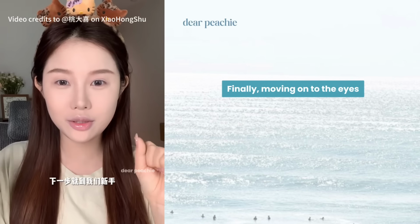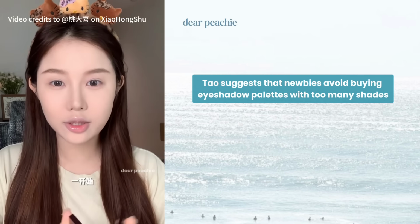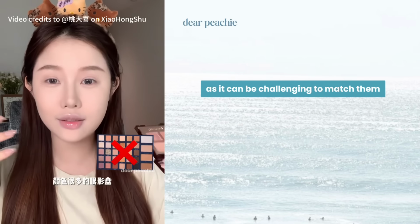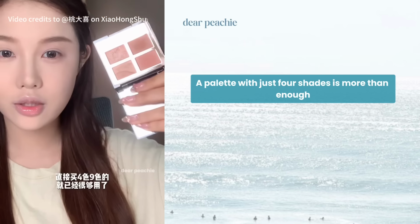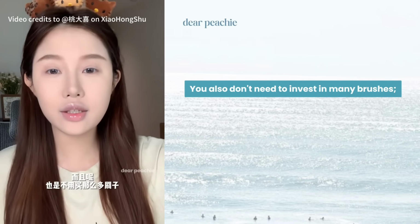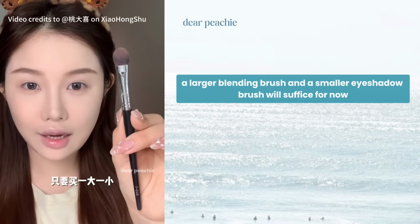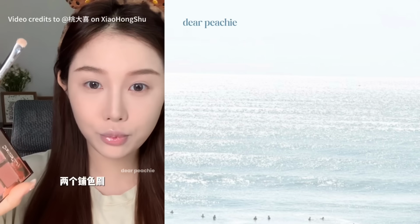Finally, moving on to the eyes, Tao suggests that newbies avoid buying eyeshadow palettes with too many shades, as it can be challenging to match them. A palette with just 4 shades is more than enough. You also don't need to invest in many brushes. A larger blending brush and a smaller eyeshadow brush will suffice for now.